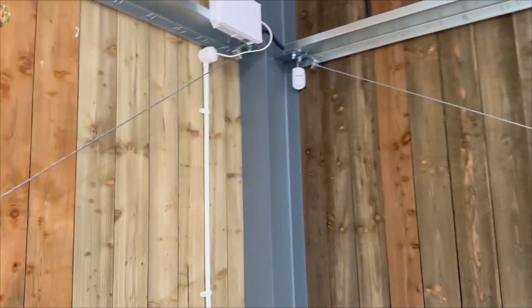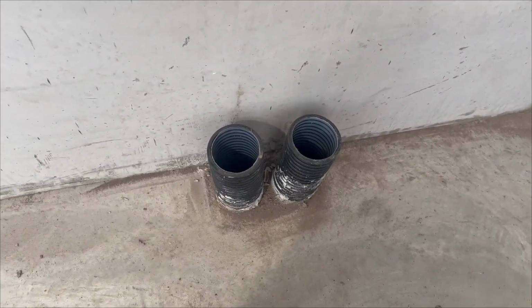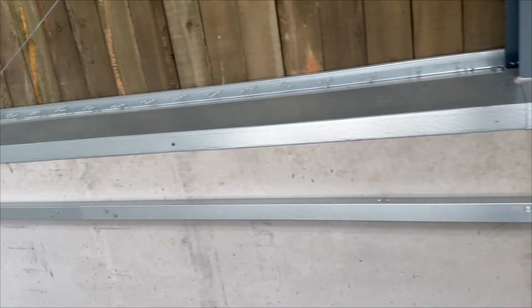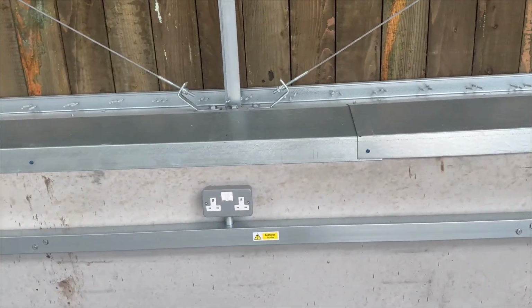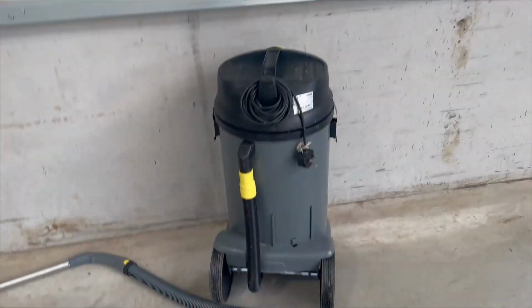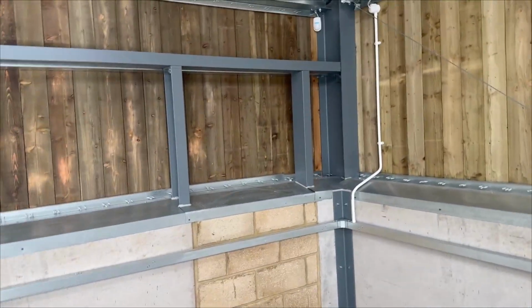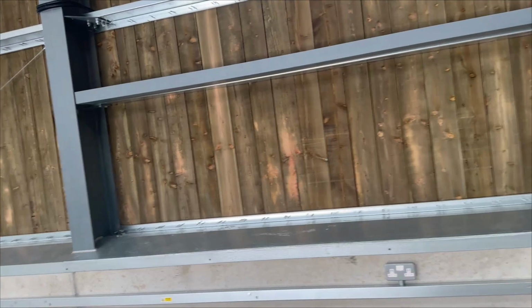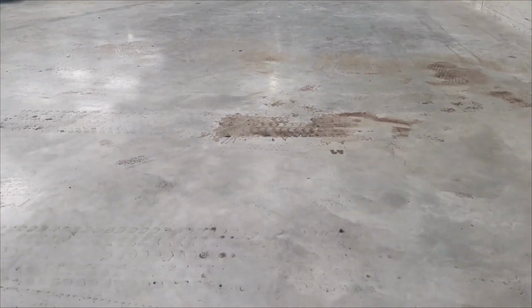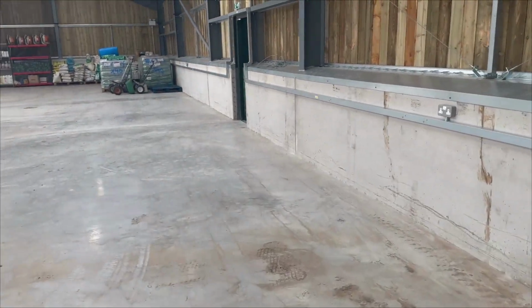You can see we've got an alarm system throughout the shed. We've also got some ducting for future electricity, water sort of stuff that can go down there. Along the whole of the shed, we've got a run of electrics. We've just bought a new hoover, which is a wet and dry hoover. And going around the whole of the shed, you will see the great work we've done. Lovely concrete slab floor. It's getting a bit dirty now because obviously we're bringing all our vehicles in there.